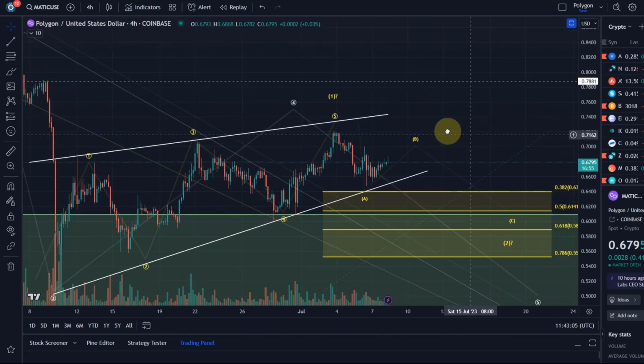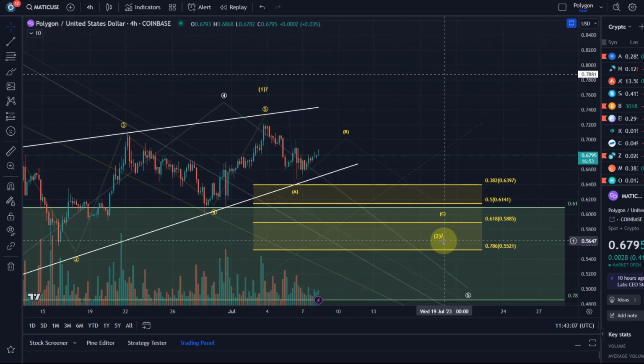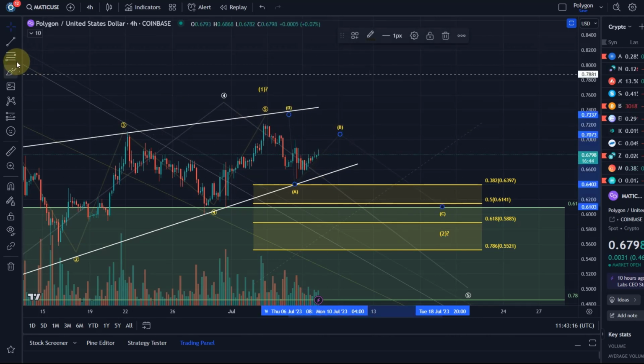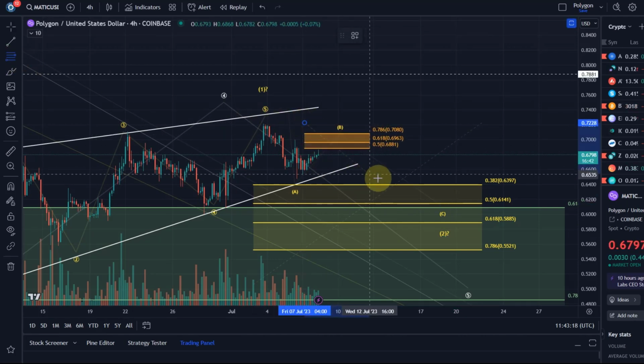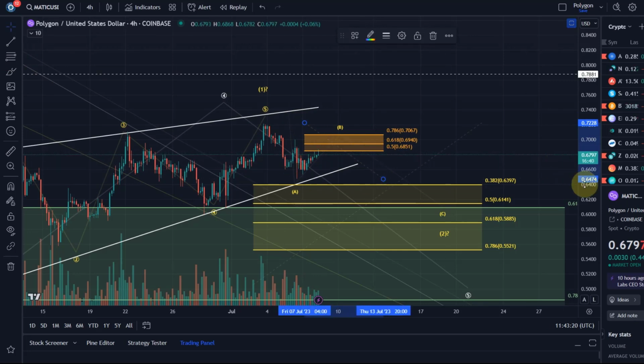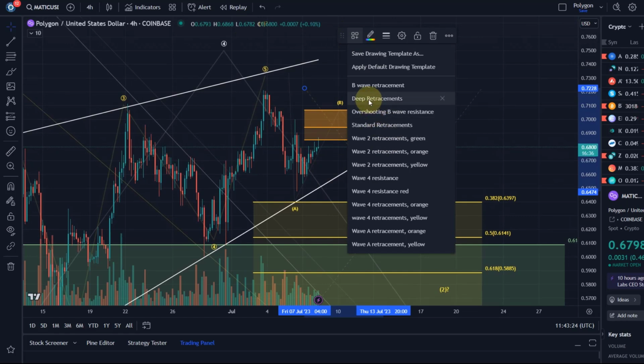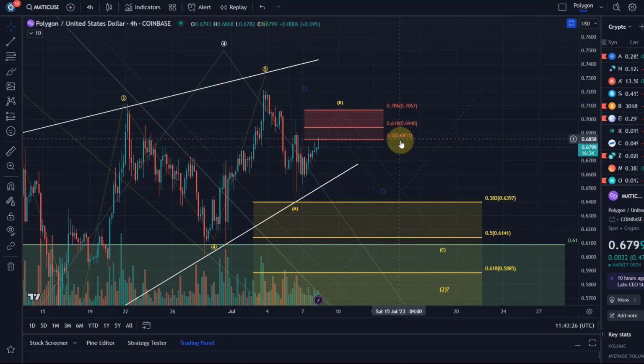And at the moment, if we look at the yellow wave count, it could be that the A wave of the wave 2 is complete. A wave, now it's putting in the B wave, which can be shallow. Resistance for the B wave is typically between the 50% retracement and the 78.6. So we talk here about the area between 68.5 and 70.7 cents. And then we could head down in a C wave.